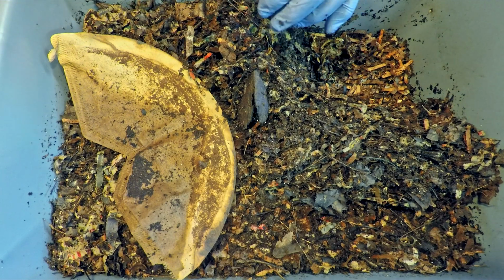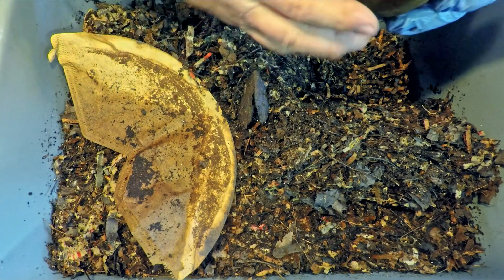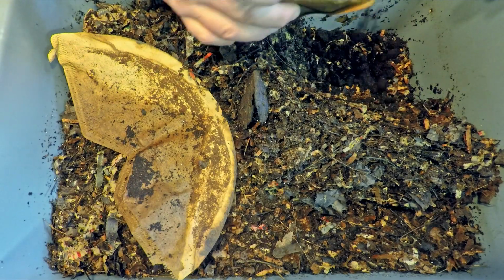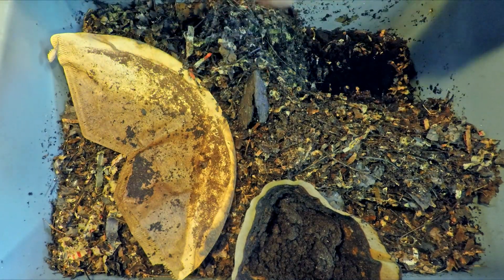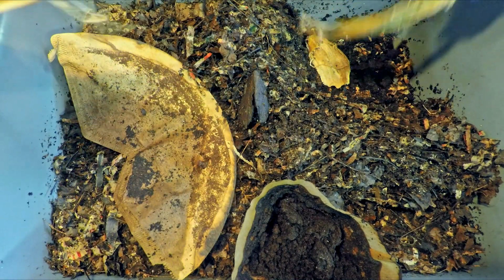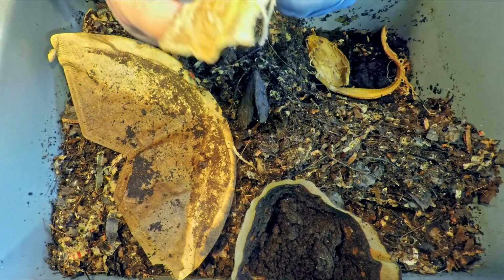Sometimes the worms really don't appreciate the intrusion. And they try to just bugger out, start moving around like maniacs. I just worry about scaring one out of the bin, having them run over the edge without me noticing it, and poor little guy ends up on the floor or something. That would not be a good thing.